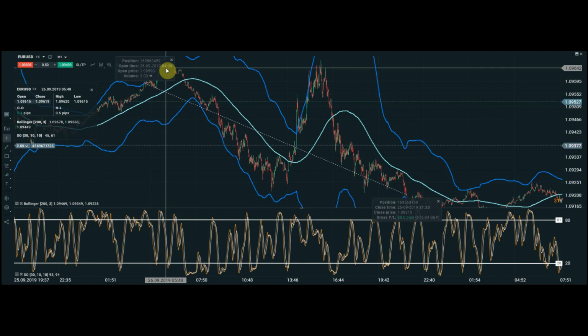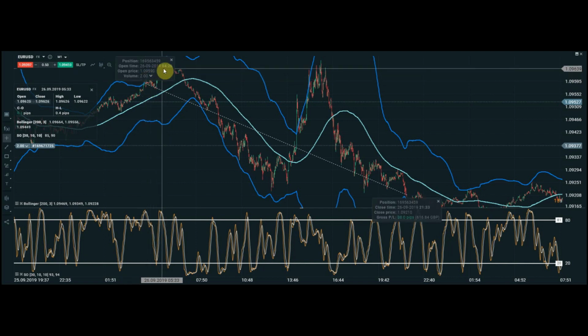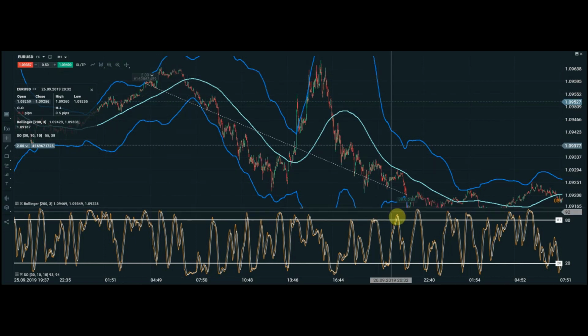So the reason I'm explaining this video is because a lot of people ask me, what's the benefit of an automatic trading system? And I'm going to explain that to you now. The trade triggered here at 4:26 in the morning on the 26th, and there's the position ID, so genuine trade, and there's the open price. And the target would have been when price reaches the bottom Bollinger Band, and at the same time the stochastic was showing oversold, i.e. here.